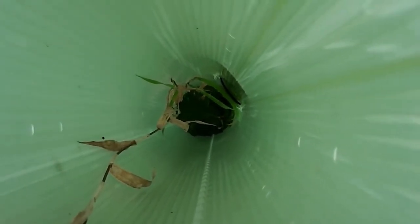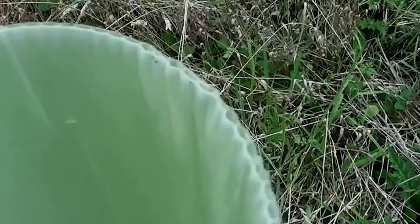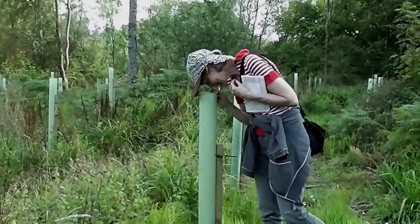Dark green. I wonder if it's come out on the camera. Oak tree in this one. An oak tree in that one. There's something different in here.